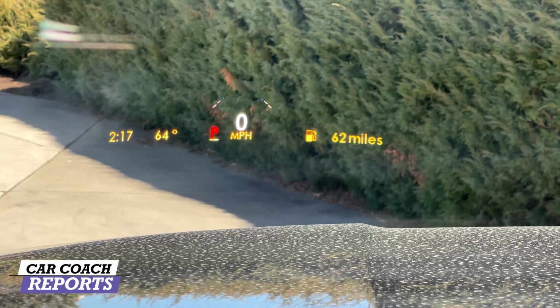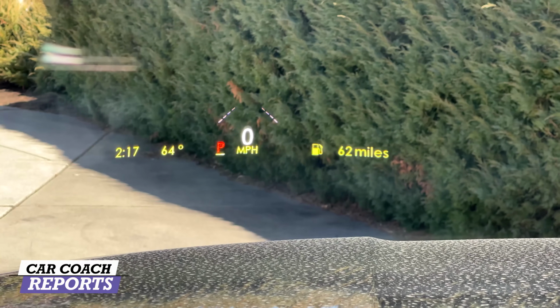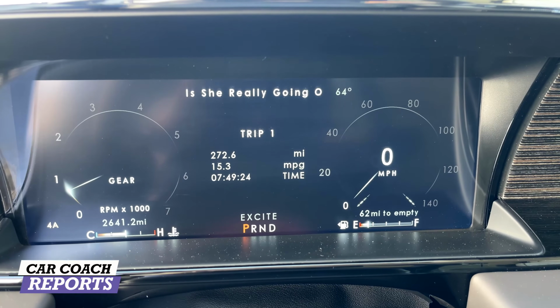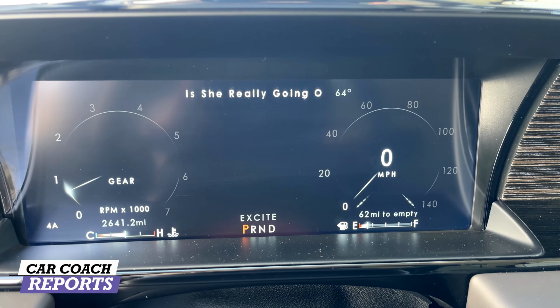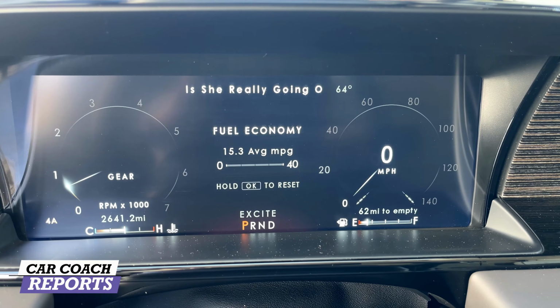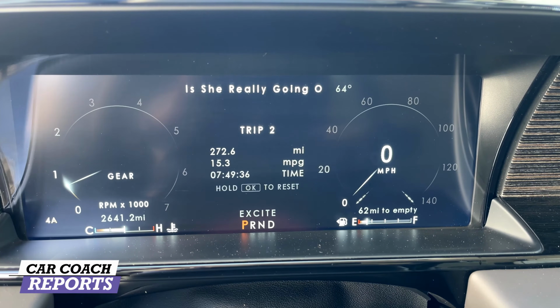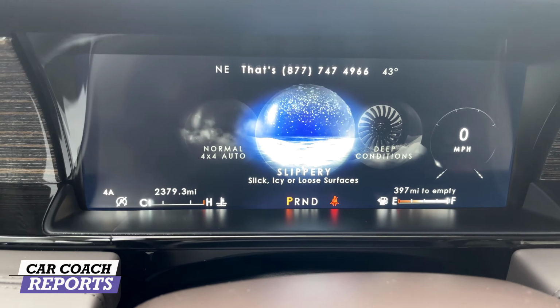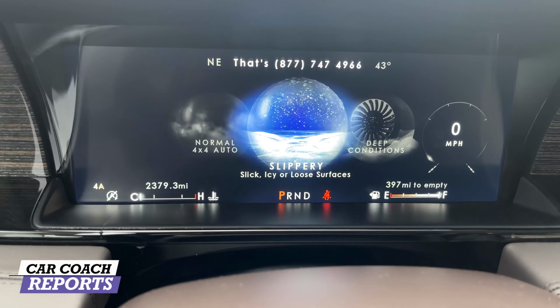You do have a heads-up display as well. You probably can't see that from here, but a heads-up display is always great. And then you have a 12-inch digital LCD cluster here, which is very user-friendly as well. It's very easy to use. It shows you your fuel, what gear you're in, distance to empty, everything like that. Trip computer, your engine temperature. It's very, very nice and easy to use.